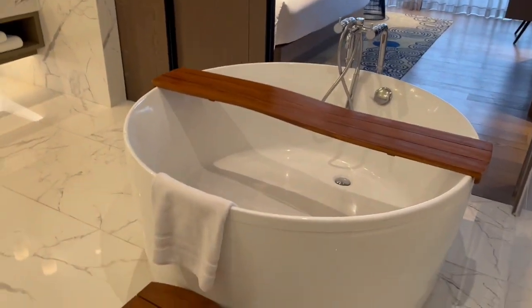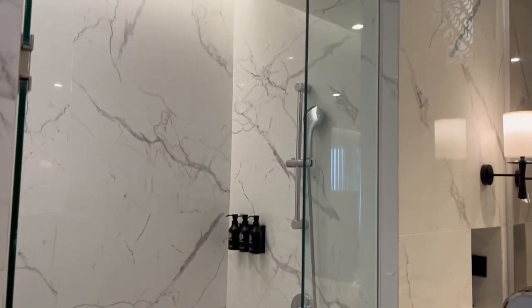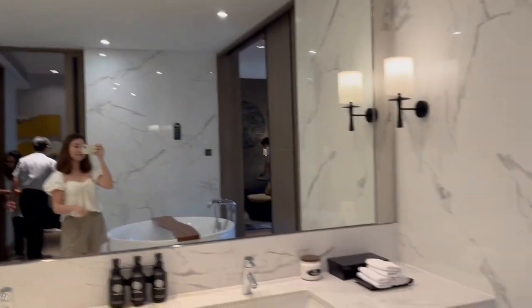This is our room. We booked an executive suite type of room. It has its own living room, a large balcony, one king size bed, and of course a bathtub. And here is the overall look of this room before I go into more detail.